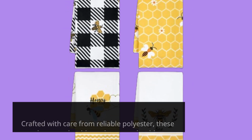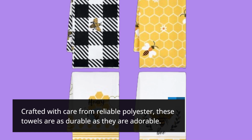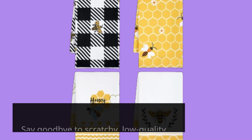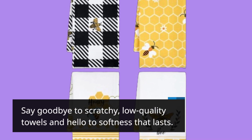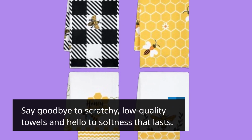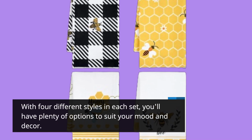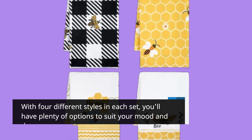Crafted with care from reliable polyester, these towels are as durable as they are adorable. Say goodbye to scratchy, low-quality towels and hello to softness that lasts. With 4 different styles in each set, you'll have plenty of options to suit your mood and decor.